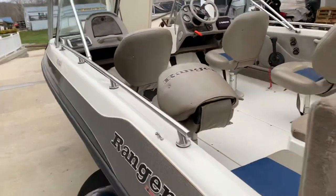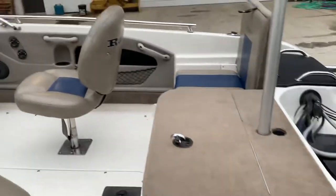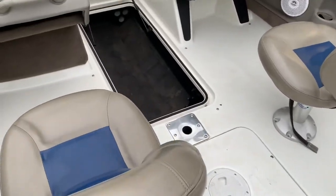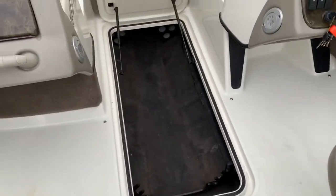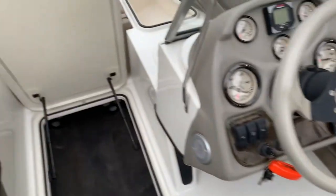And we're going to go up in the boat. You can see four seats here. And then it has the jump seats as well. Then it's got a great in-the-floor rod locker or ski tubes. The way you can see it laid out here is just beautiful.